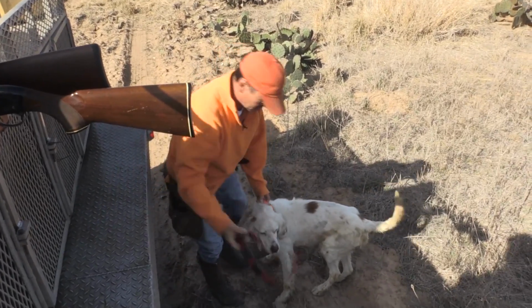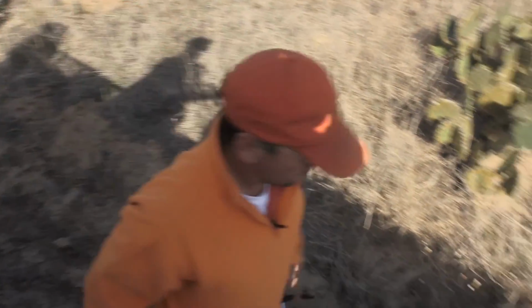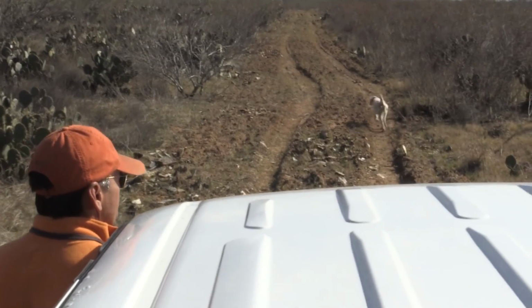Having a GPS tracker is very helpful. It keeps track of the dog's location and lets us know when they're on point. He's just looking for birds. He's working left to right, and he's just trying to pick up the scent of the quail.